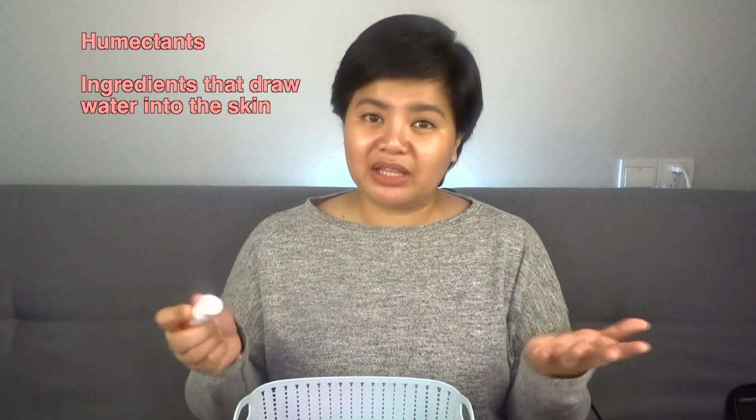Aside from the fact that there is nothing revolutionary about this product, it also contains pumpkin ferment extract, which doesn't really have a lot of science behind it. When it comes to fermented fruits and vegetables, the small studies that we do have right now show that they are promising humectants, so they might actually be good for hydration or keeping hydration within the skin. But there are not a lot of studies done on it yet, so whether or not it is actually more effective as a humectant than just hyaluronic acid, we don't know yet.